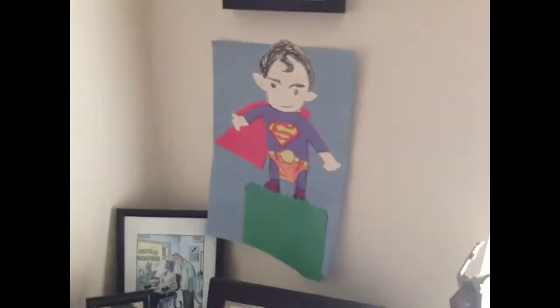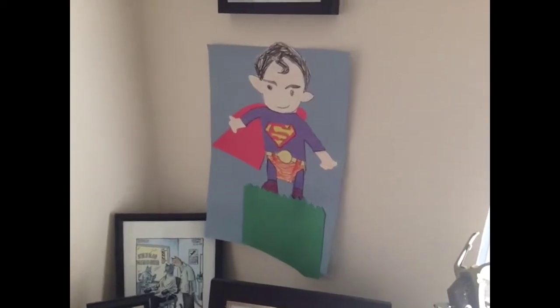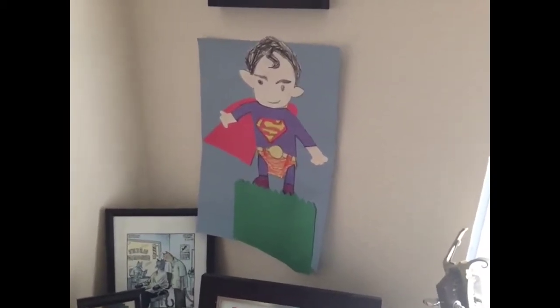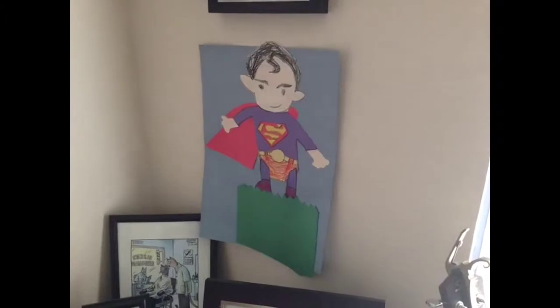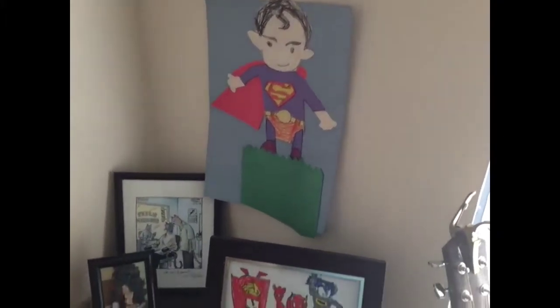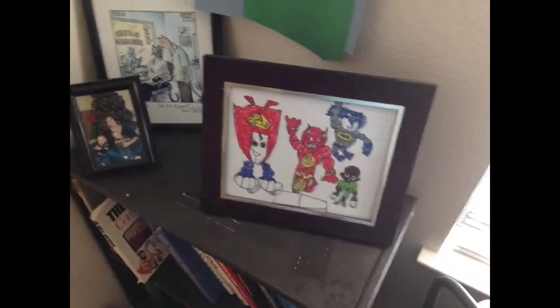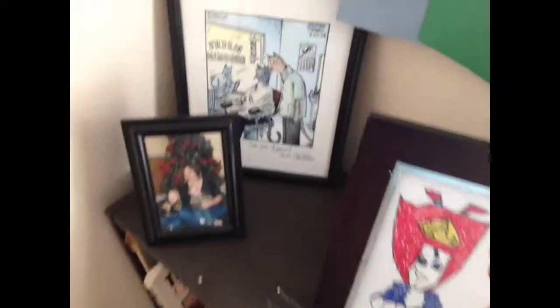I've got another drawing from my son. This one's made out of construction paper. He drew it when he was like 4. And I think it kind of looks like Superman needs a diaper change there, but I still love it. This is Justice League. That's my wife and the twins.